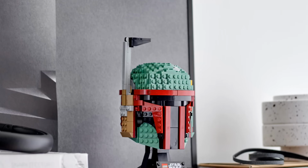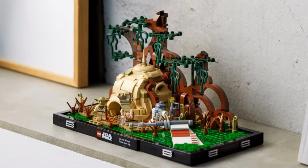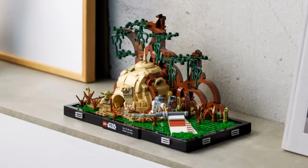There's been experimentation with these smaller display sets over the past few years, and it doesn't seem like the LEGO Group really loves to stick with one particular design style over a long period of time. First off, we had all the helmets, at a point where we'd kind of run out of helmets that needed to be given the brick-built treatment. We started getting these dioramas. And while the dioramas were nice for 2023, apparently there's not many of them coming in the near future if rumours are to be believed.